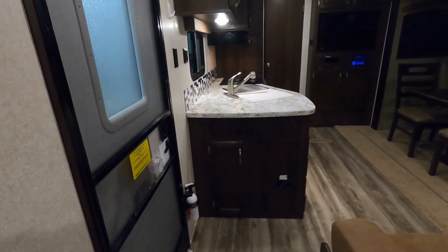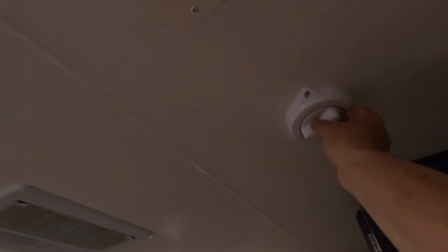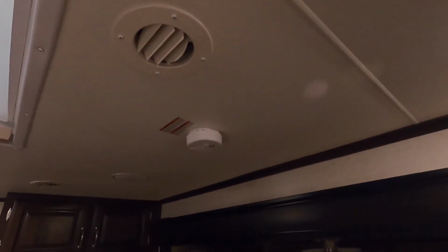The book covers everything on the inside. You do have a hand crank up antenna. Crank that to the right when you get to the campsite. And here's your smoke alarm.